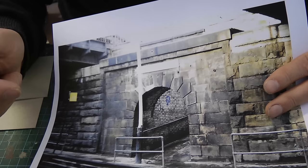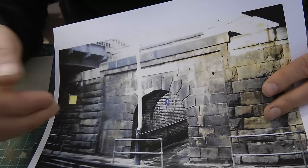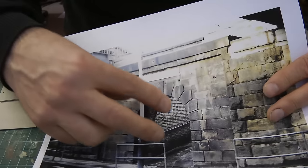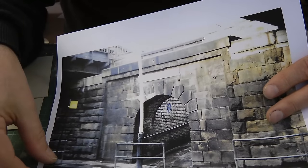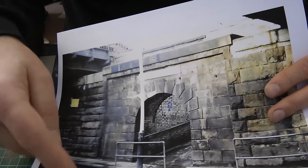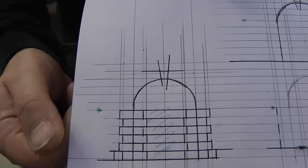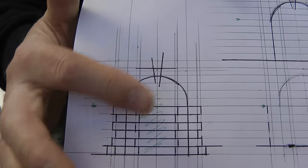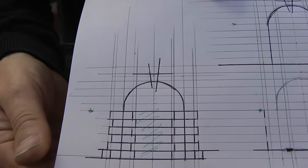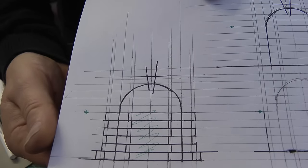I'm going to use a stone style backing, a Metcalf sheet, and then what I'm going to do is replicate this arch and stick it onto the stone sheet. Because I haven't got a pattern for this, well, until now. It may look like a bunch of lines, but once I start cutting this out and gluing it to the fascia card, you can see what I'm trying to achieve here.